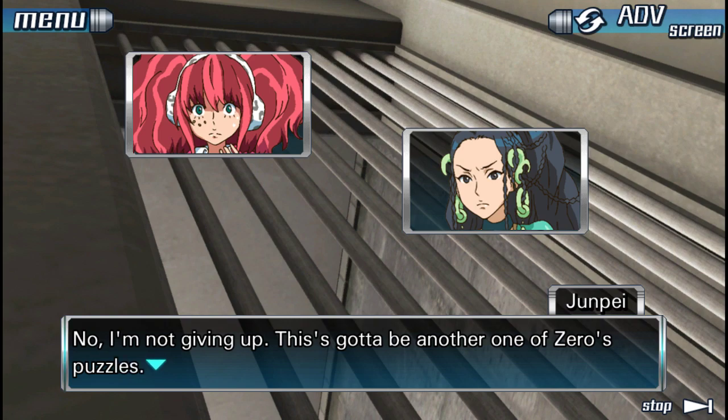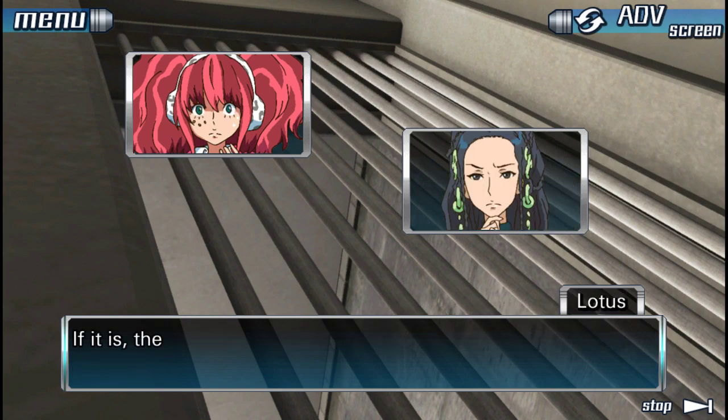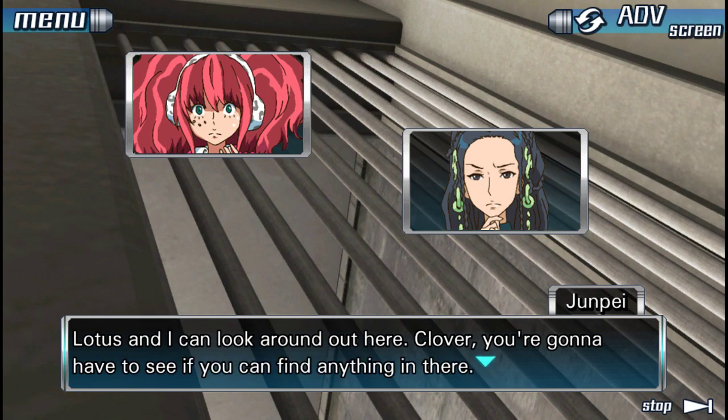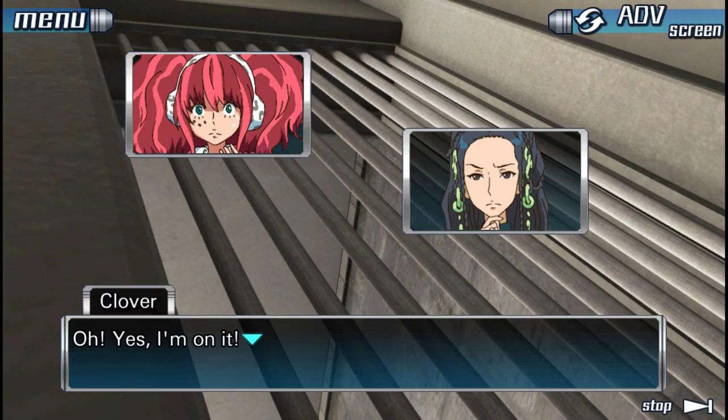This has got to be another one of Zero's puzzles. If it is, then there's gotta be a way to open it. Just what I was thinking. Now all we gotta do is find it. Lotus and I can look around out here. Clover, you're gonna have to see if you can find anything in there. Oh, yes, I'm on it.